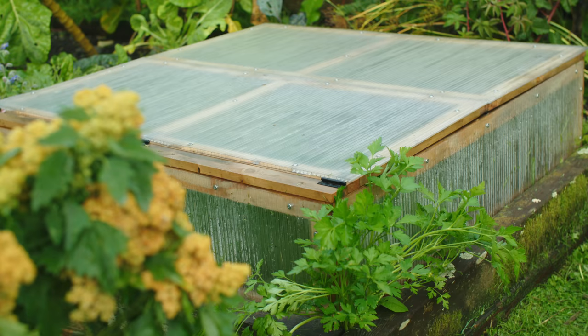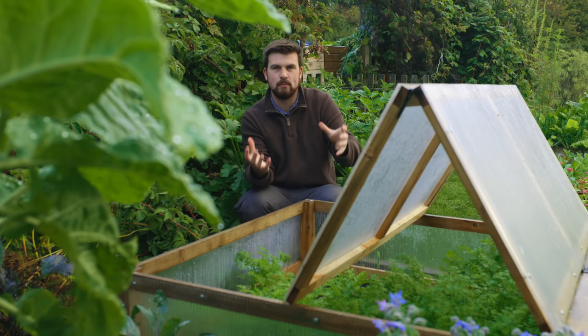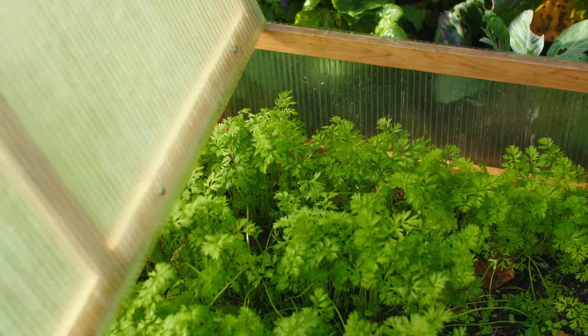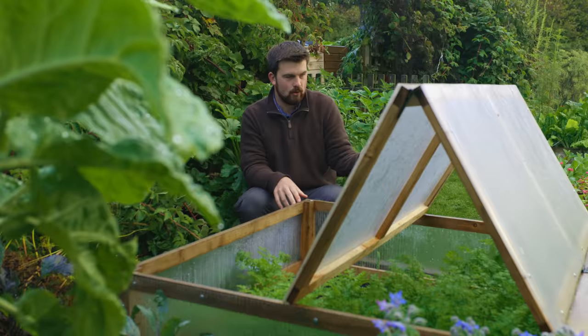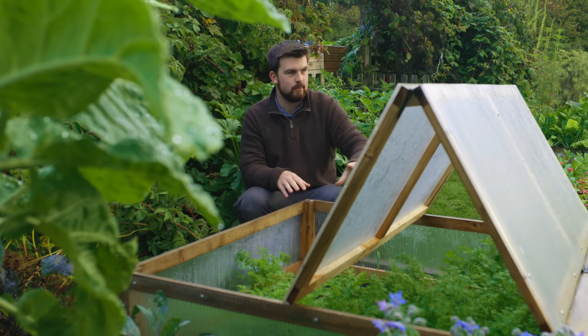And I'm going to be using cold frames over winter, and not just outside, but also in the polytunnel as double protection. You might not know it, but there are in fact 7 ways to use a cold frame, and there's a blog post down below. So if you're interested to see what the 7 ways of using a structure like this in the garden are, that'll give you the answers.